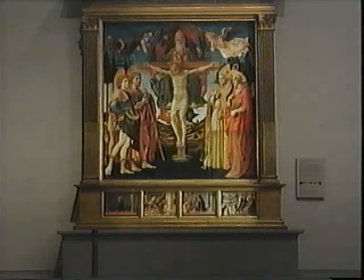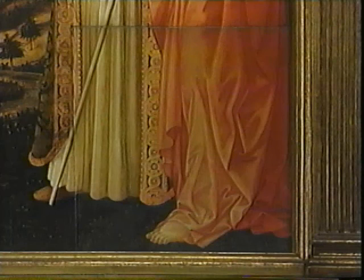It looks, in short, like a totally ordinary Italian altarpiece. And only the discolored panel in the bottom right-hand corner suggests that something is amiss. Yet the history of this picture is one of the most extraordinary in the National Gallery.